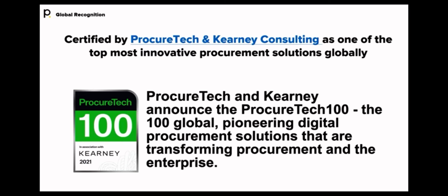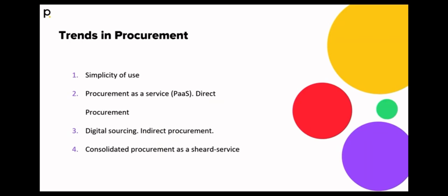And we have a stand here. Would love to meet with every one of you and hear from you and learn how we can help you digitize your procurement. But I do want to use the time also to share with you some of the learnings on the trends that we have noticed in procurement. And this is based on talking with customers from multiple countries and across multiple industries.